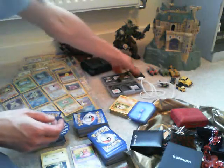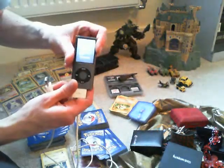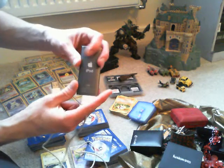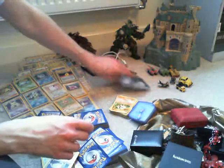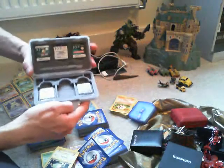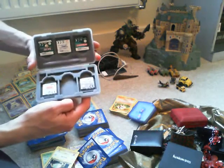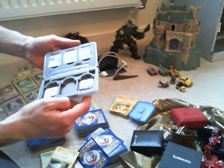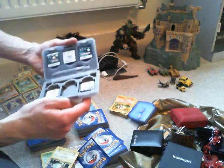I also saw this iPod at the bottom of the bag as well, which is out of battery, but is an iPod 8 gig. What I didn't see was it also had this in there, which had 5 Nintendo DS games. They're not very good games, they're games that you see for like 50p, but yeah.